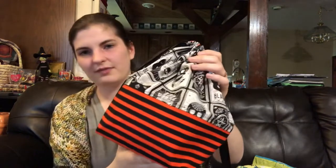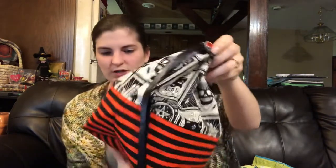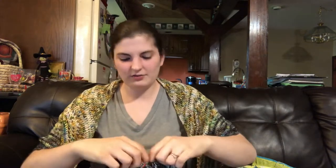This bottom part, I think, is, what do they call it? Interfaced. So it's more solid. It has a nice square bottom, but the top is a little more loosey goosey. So you could roll it down and see what you're working on. I love it. I love it so much.